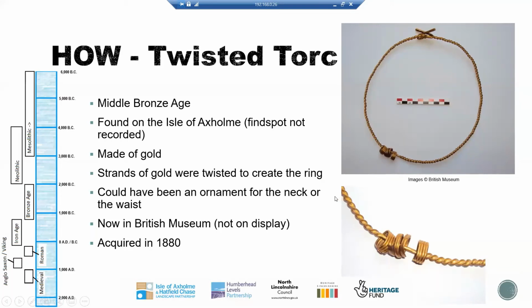There we go. Now, a more practical torque could have been made out of bronze, but they chose gold. And we have to ask ourselves, why is this? Perhaps even back in the Bronze Age, a greater value was placed on gold. And that does seem to have been the case. It seems to have been a highly valued metal throughout all ages.